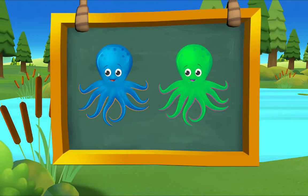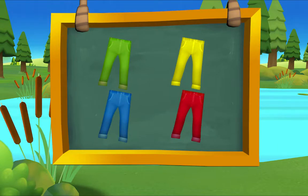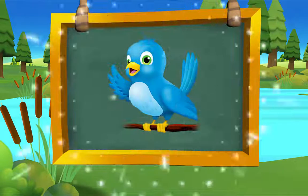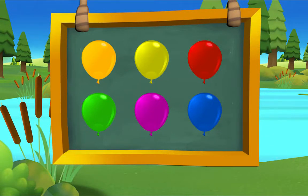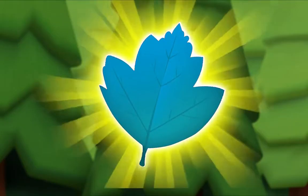Which octopus is blue? There it is! Blue octopus. Which pants are blue? There it is! Blue pants. Which bird is blue? There it is! Blue bird. Which balloon is blue? There it is! Blue balloon. Very good! I'm crunching leaves, but only blue leaves.